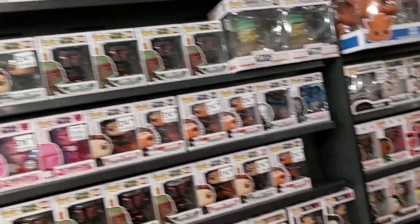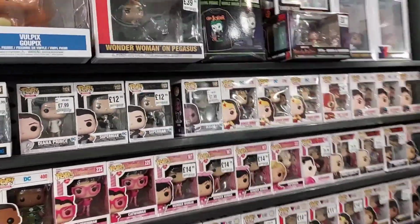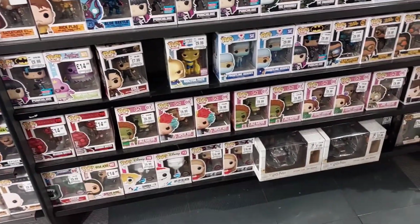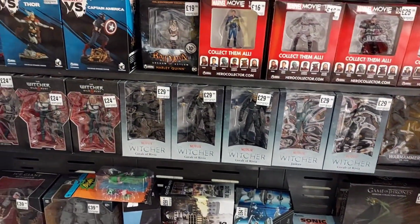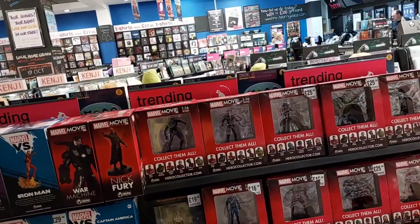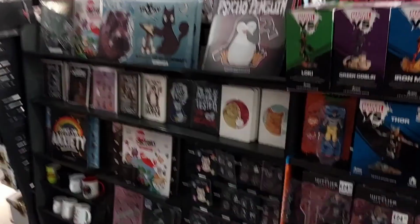HMV's selection does seem to be growing week on week, but the prices do seem to be getting more and more ridiculous every time I go in there. But there you go. And then over to the collectible section. There weren't really any of the figures I'm collecting, so again, nothing that really interested me there in HMV.